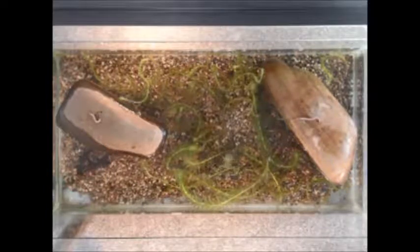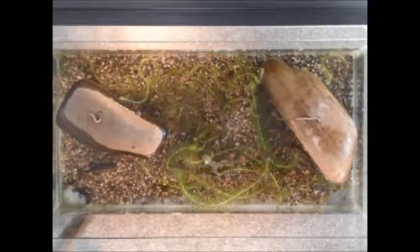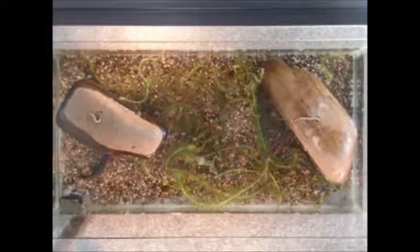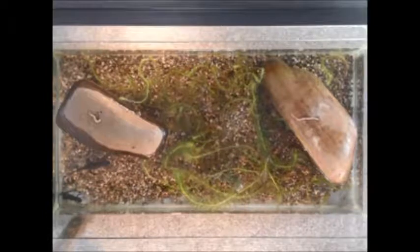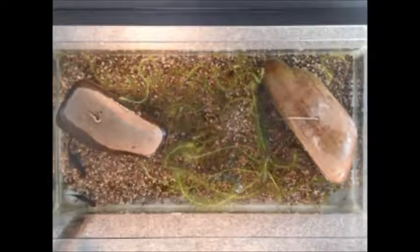So here you can see the tank, and you should be able to make out the movement of the green toad moving towards one of the rocks. You'll also notice the newts in one of the corners, the bigger female newt and the smaller male newt. They're quite active because I've just fed them, and they eat a range of different live food, which I have to go and find for them.